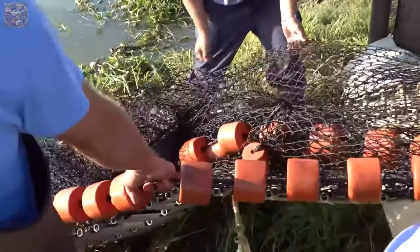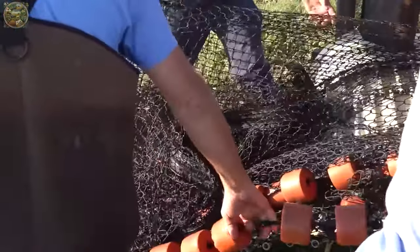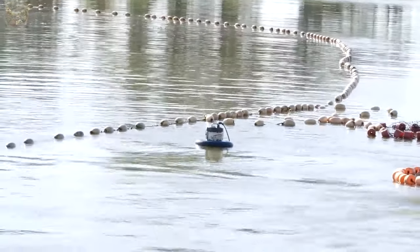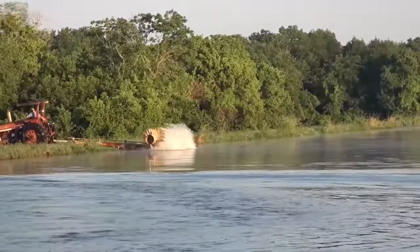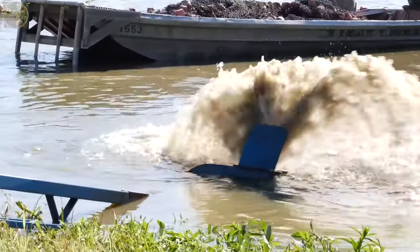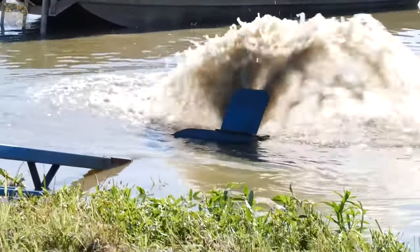Ensuring adequate oxygen supply is a routine and vital aspect of fish care. Oxygen aerators play a significant role in maintaining water cleanliness within the tank, while filters contribute to the overall health of the fish.